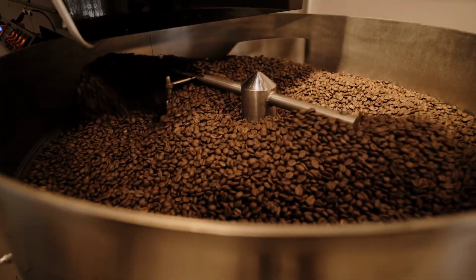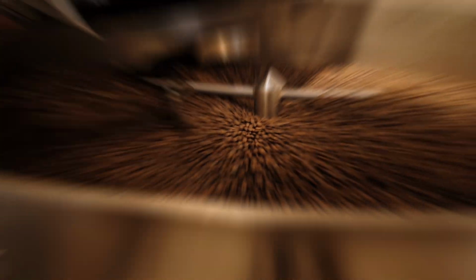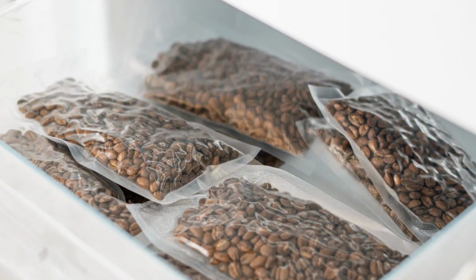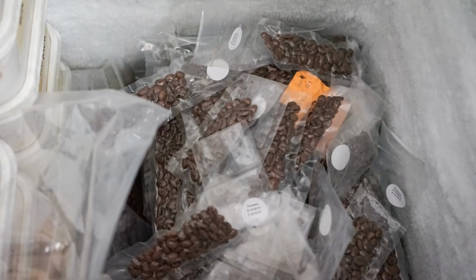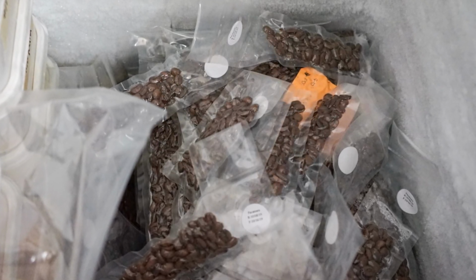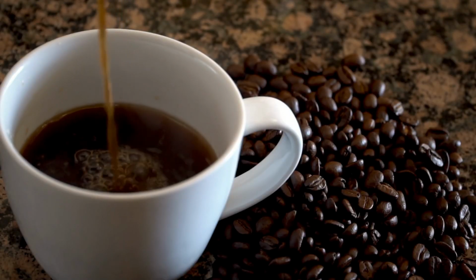Here's what the big coffee chains aren't telling you. They're quietly preparing for massive price hikes. But I've got a game-changing storage hack. Freeze your coffee beans in small portions. I learned this trick from a master roaster. Divide your beans into weekly portions, vacuum seal them, and they'll stay fresh for up to 2 years. The key is to never refreeze them once thawed.